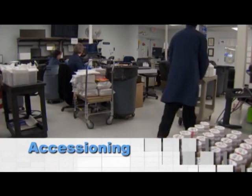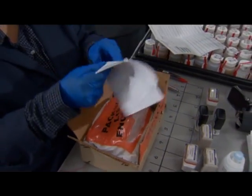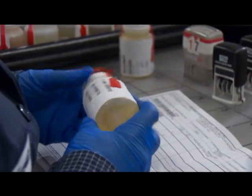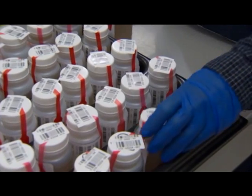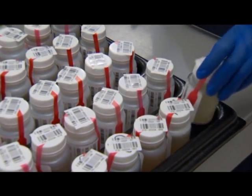The first stop is the Accessioning division. Here, the packages are opened and the chain of custody paperwork is reviewed. Any discrepancies with the custody forms or with the integrity of the specimen bottles are recorded. The bottles are placed on trays in batches of 100. There are no names on the bottles, so they remain anonymous to the testing staff.